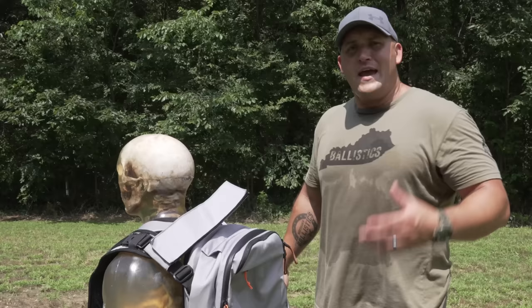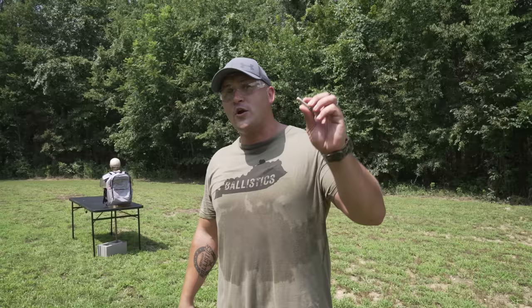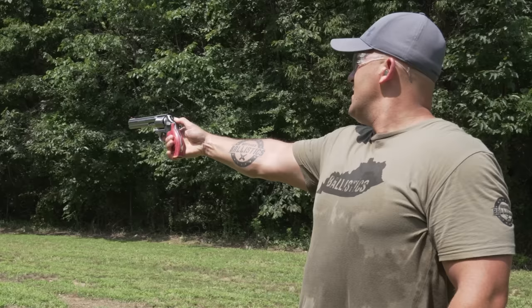And now we're gonna shoot the rear plate with some larger handguns. The next round we're gonna use is a 357 Magnum. This is my Smith & Wesson 686, and I'll be using some Underwood ammo, 158 grain jacketed hollow points. All right, here we go.